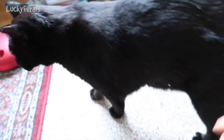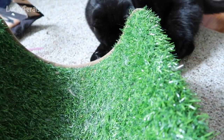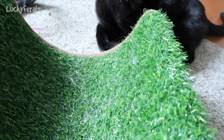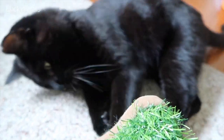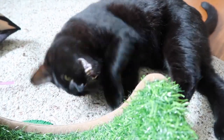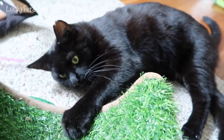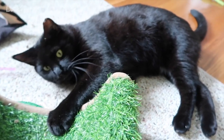Boo says he wants some pets and that he's very beautiful and everyone should tell him how beautiful he is. Boo's very vain also. Boo, you're so vain. He loves playing with the snake under a scratch and roll. What you doing, Boo? Look how shiny he is. Boo, you're so shiny.